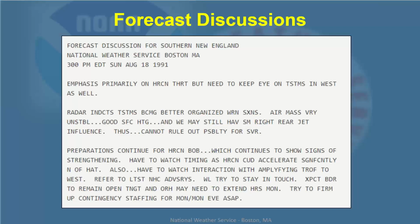We'll try to stay in touch. And like this last sentence, keep Bradley open tonight, and Worcester may need extended hours. So try to firm up contingency staffing for Monday. And so really, you could see they're scrambling and trying to react to this hurricane that's right on the doorstep, less than 24 hours away.